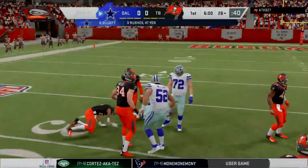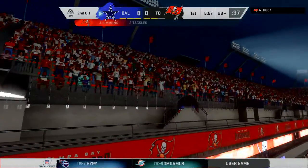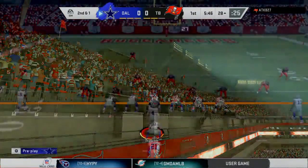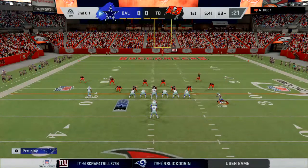A good gain of 9 before he's brought down at the 28. Despite the blitz, they're still able to pick up a nice solid gain. The disadvantage of blitzing often alters the normal spacing and run fits and leaves creases like they were able to exploit right there.